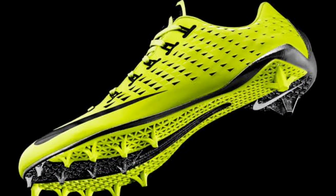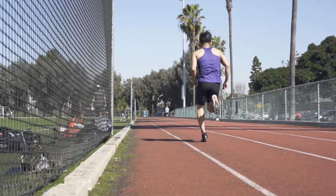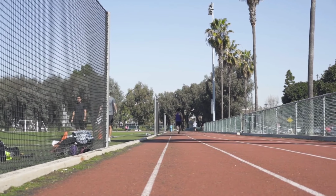Last but not the least are the 3D printed boots which were manufactured by Nike. In the year 2013, Nike showed off its new design of Vapor Laser Talon football boots. These were the first ever 3D printed boots, designed to help athletes perform better thanks to their lightweight and better traction grip.